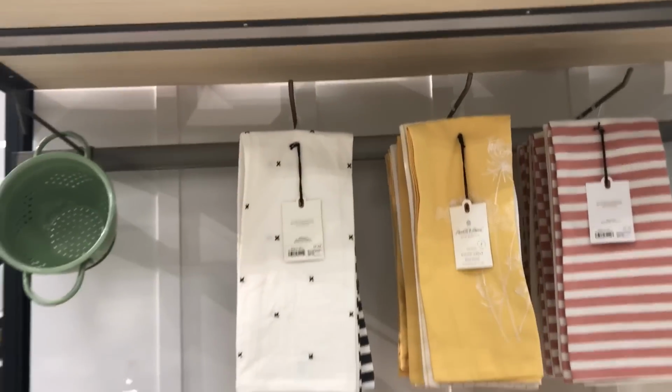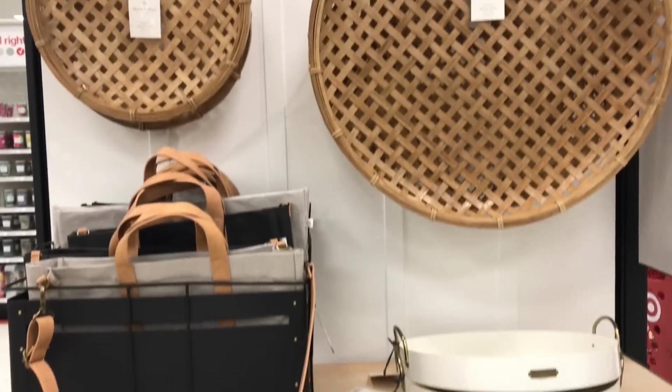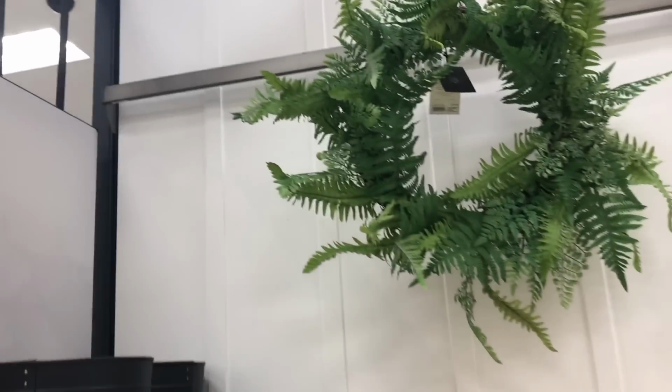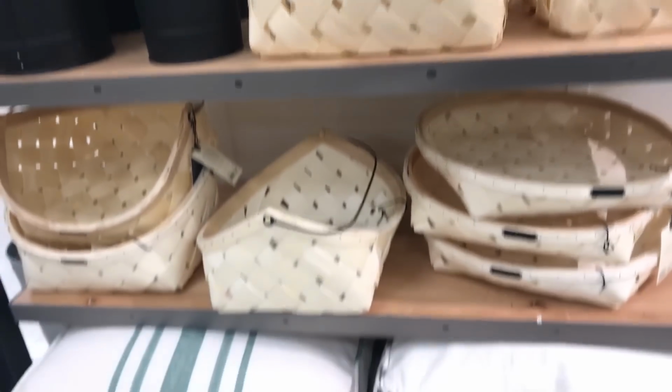Kitchen stuff. The kitchen towels are really nice. I love those baskets. And I love those big jars. More baskets. I like that wreath because it's a fern wreath, a little different. More baskets. Those cushions are nice.